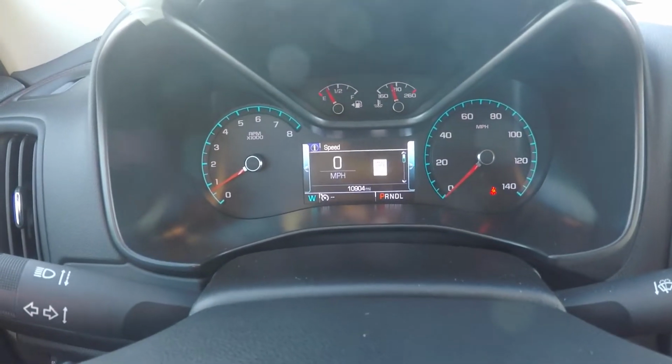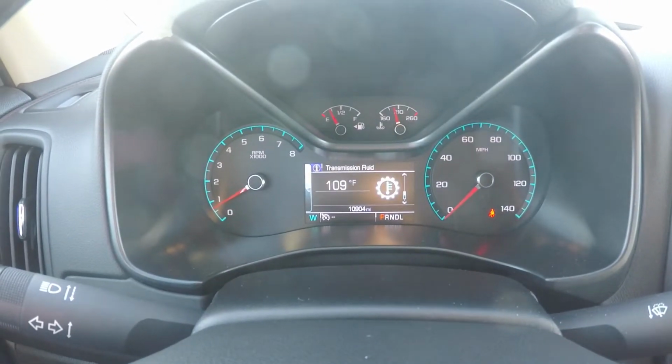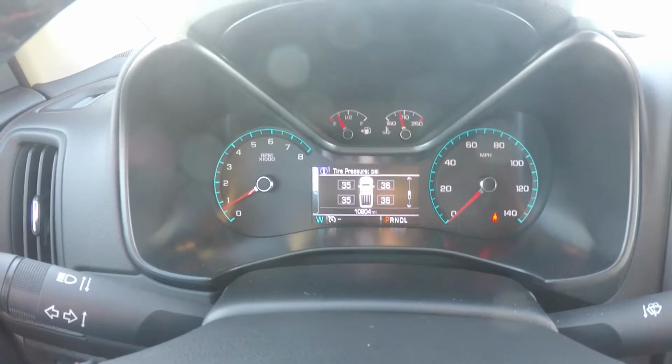But there's information on the screen here. You've got your speed limit. You can have nothing. Transmission fluid. I don't know why you would ever really need that unless your car is overheating or whatever. Oil pressure, tire pressure. That's a nice feature to have.